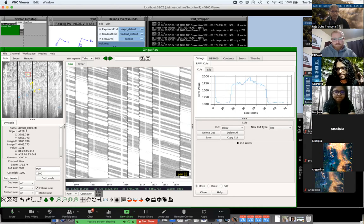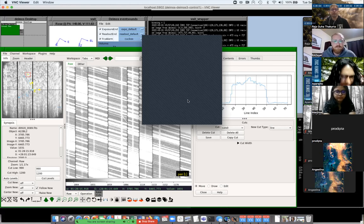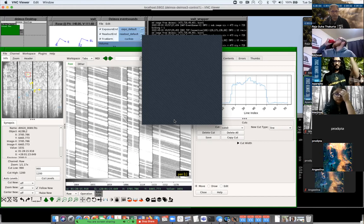We have a question in the chat. What are CCDs? Okay, so a CCD stands for charge coupled device. I'm going to type this in. This is what your smartphone uses when you take a picture. These CCDs are in very common use.